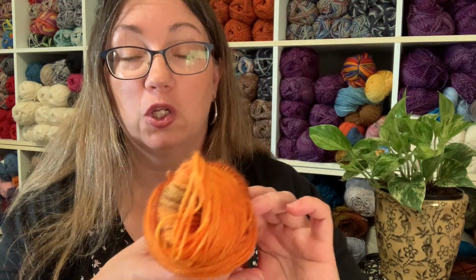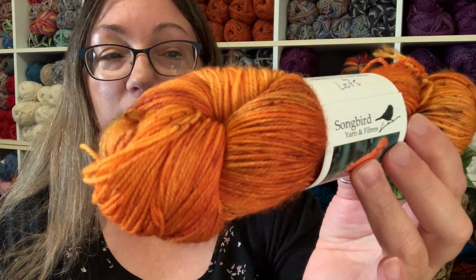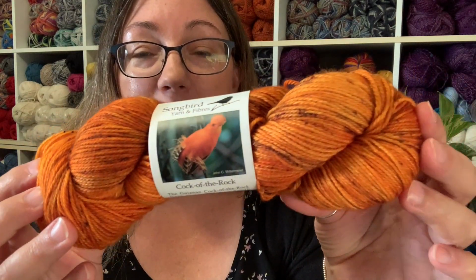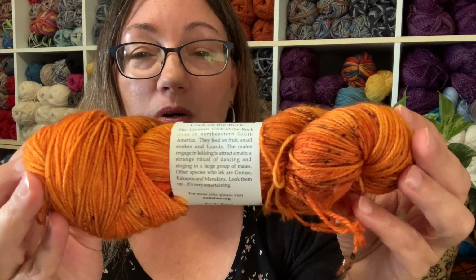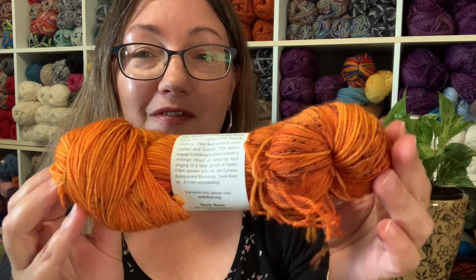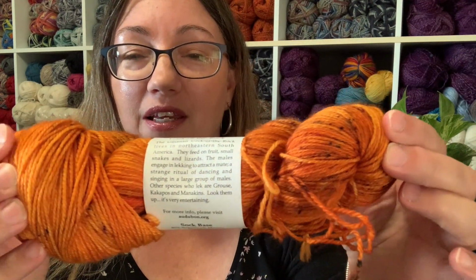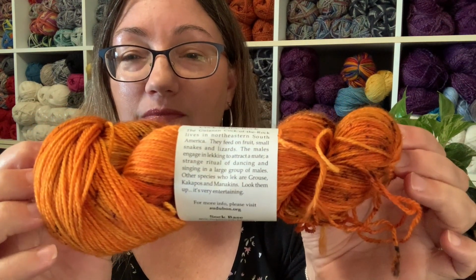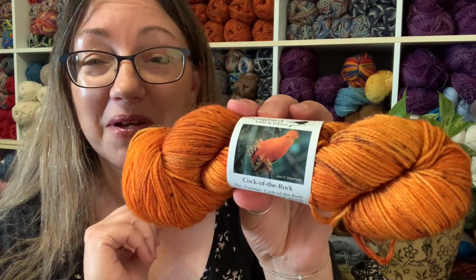Skein number 2, I was drawn to this immediately. I mean, if you're talking fall, this orange, does this not just look like a pumpkin field? This just has Thanksgiving and Halloween vibes, just screaming, knit me, don't you think? Okay, so let's talk about the bird first, and then we'll talk about the yarn.